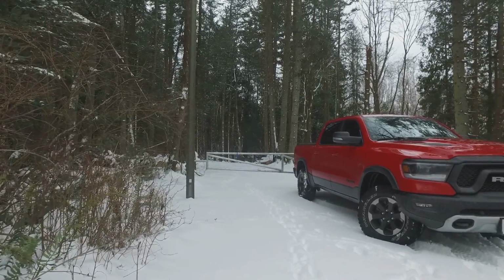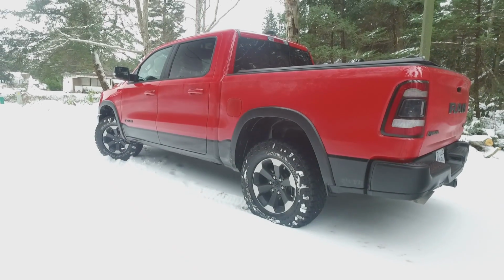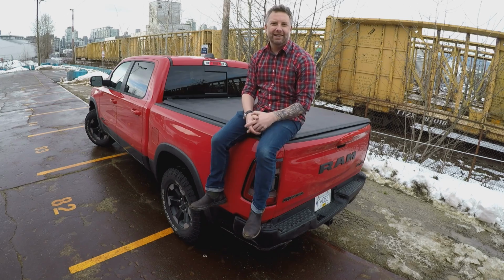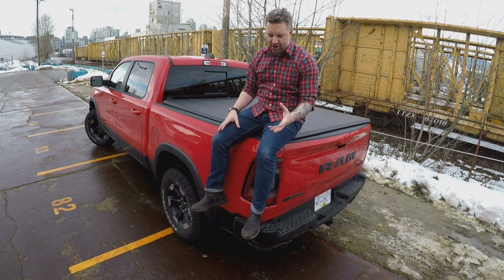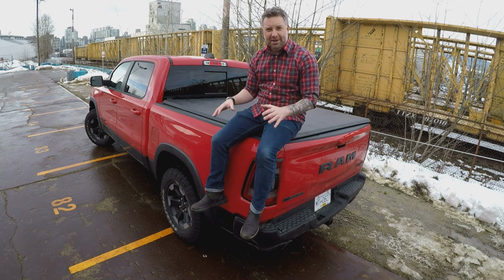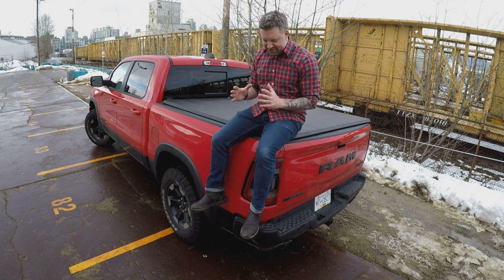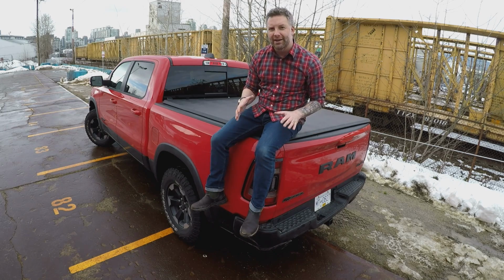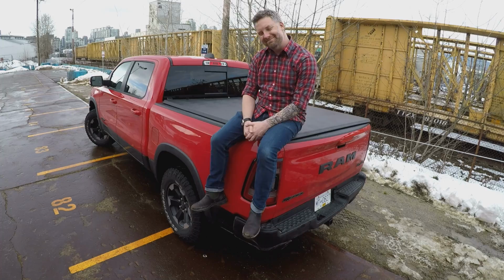Now, Rebel is Ram's off-road kitted out version of the Ram 1500, and as you can probably tell just by looking at it, it's a whole lot of truck. The folks at Ram have loaded it down with technology and features galore, but is a pickup of this size and stature, and particularly this model of truck, the right vehicle for your growing family? Well, there's only one way to find out. Let's check it out.